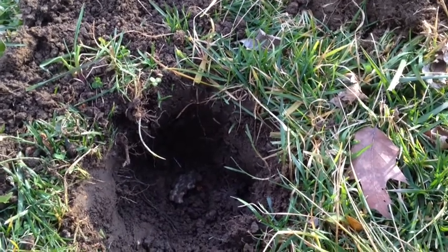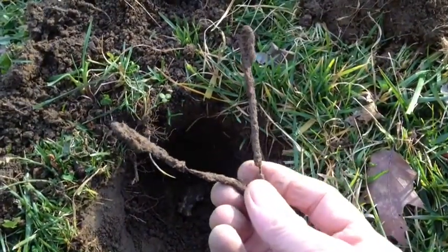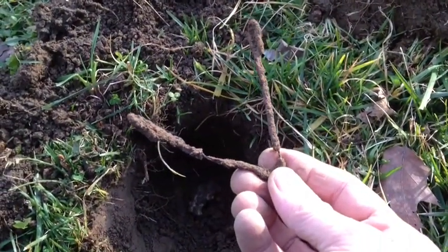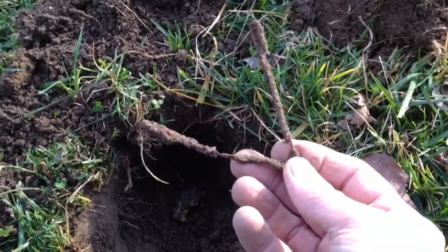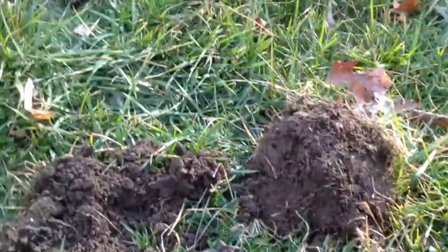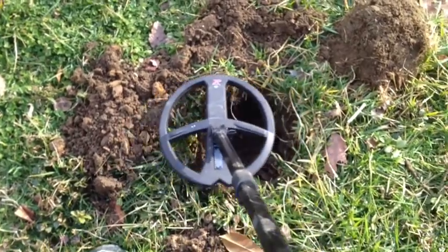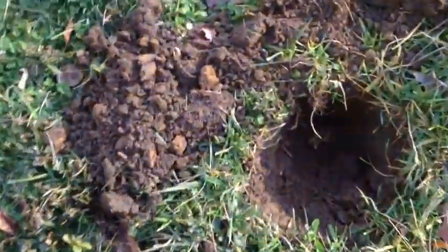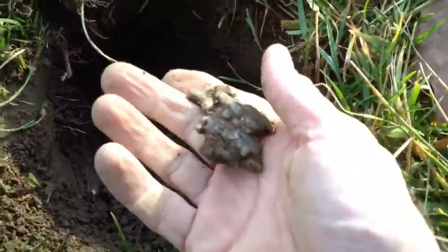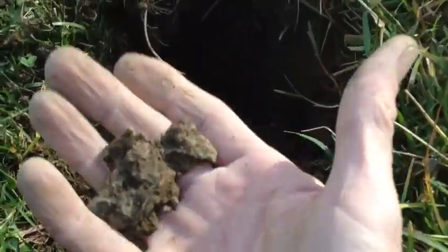Yeah, I decided to hunt a little bit today and got out kind of late, but I just dug this out of the hole, and there was a solid signal, but kind of funny sounding. And then I got that out of the hole, and then reading about 60 to 70. Anyway, it's down about 6 or 7 inches. Is a big piece of lead, fairly solid, heavy piece.